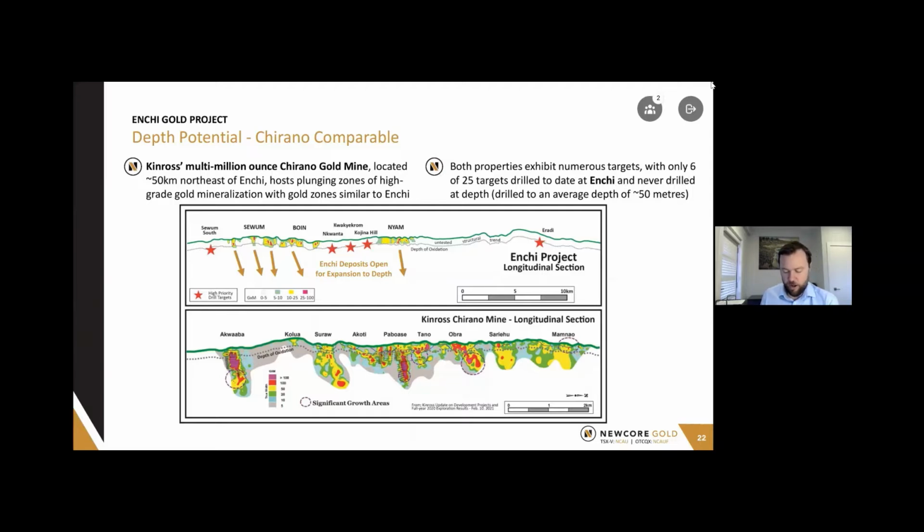And back to this Chirano slide here, if you look at Chirano, they've been mining for over 10 years now. If you look really closely, they're actually at Paboesi now mining underground at 800-900 meters. At Aquaba, they're down to 500-600 meters. They've now drilled down to 1.1 to 1.2 kilometers below surface. So they're obviously very deep. And the other thing is they're now mining between 1.5 to 2 gram material. But obviously, given all of the capital has already been spent at Chirano, they can mine much lower grades from an underground perspective. Okay, very nice.